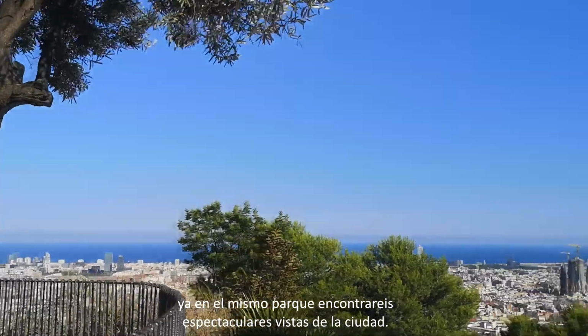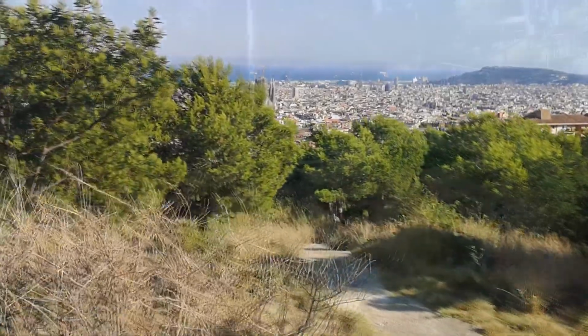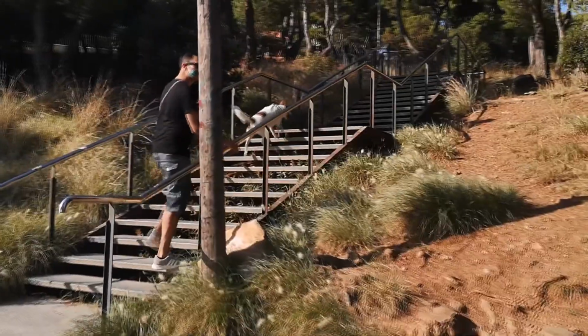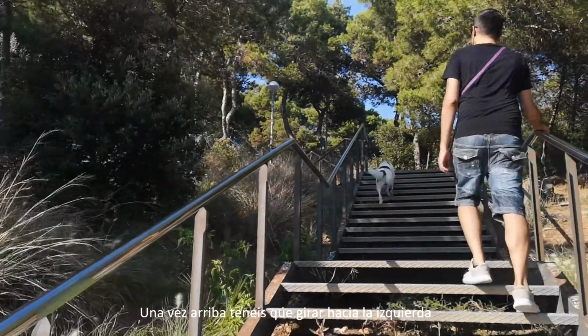In this same car park, if you turn around, you will find spectacular views of the city, so go ahead and do so. When you find these stairs, you have to go all the way to the top, and then you will be very close to reaching your destination. Once you reach the top, you will have to turn to your left.